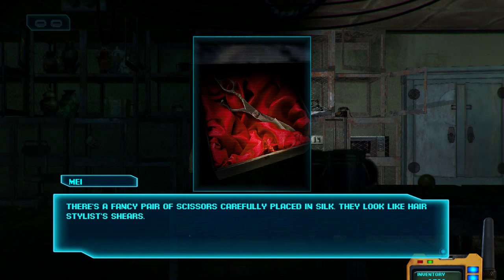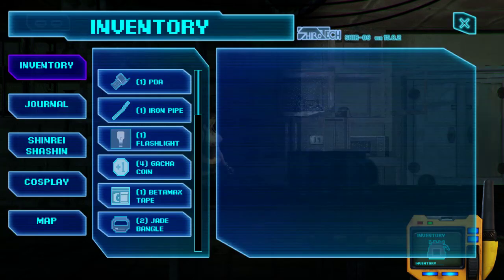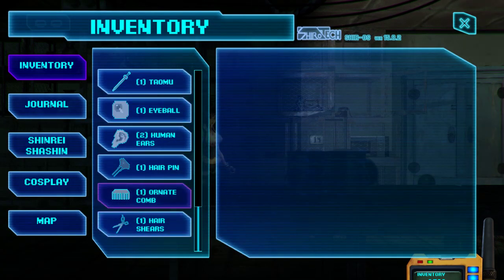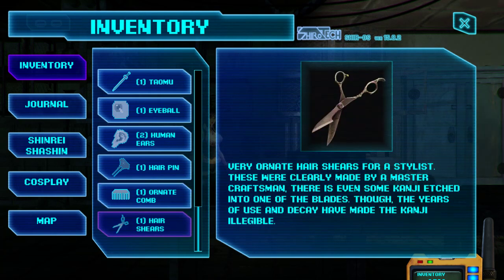Oh, hey, there's a pair of fancy scissors carefully placed in silk. They look like hairstylist shears. Well, they're not a sword, but it'll do. So I have an ornate comb, a nearly ancient hair comb, and hair scissors. Very ornate shears for a stylist. These were clearly made by a master craftsman. There's even some kanji etched into the side of the blade, though many years of use and decay have made the kanji illegible. So these aren't new shears.